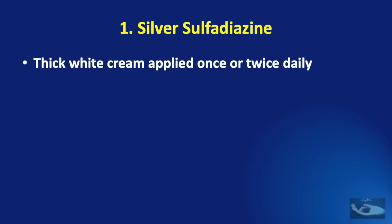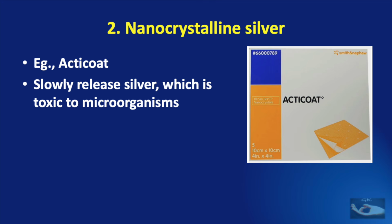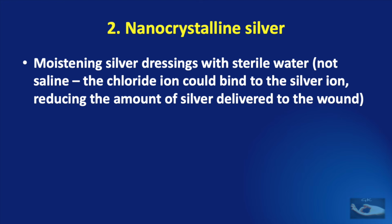It is a thick white cream applied once or twice daily, but it should not be used during pregnancy, while breastfeeding, or in infants less than 2 months old, and also near the eyes. A modification of the silver dressing is the nanocrystalline silver, for example Acticoat, which slowly releases silver, which is toxic to microorganisms. The silver in this dressing is activated by moistening it with sterile water, not saline, because the chloride ion could bind to the silver ion, reducing the amount of silver delivered to the wound.